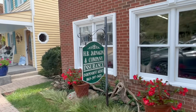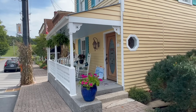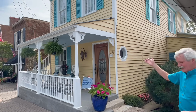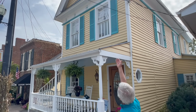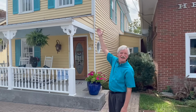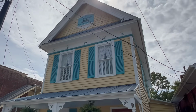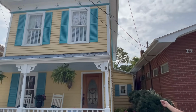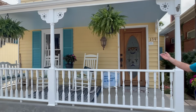Wow, that's good history with your family here. Next building we've got, this yellow building. This was Dr. Gallion's physician's office when it was originally built in 1882. And you see the date up on the top. It's easy for me to remember the construction date on this one. It is now a private residence, but it's been a lot of offices and shops through its history.